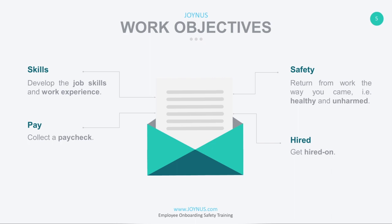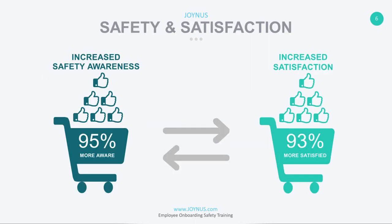Join Us' work objectives is to have our employees develop the job skills and work experience to first collect the paycheck and next to get hired on at their work assignment. None of this is possible, of course, without a high degree of safety in the workplace. I can guarantee that after this training, you will have an increased awareness of safety while on your job assignment and further, an increased satisfaction that Join Us is doing its best to keep you safe at your worksite.